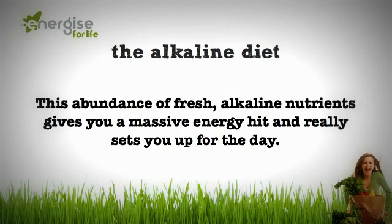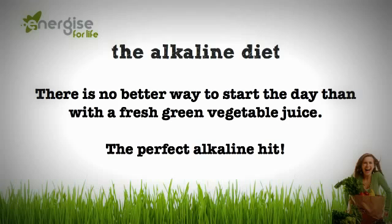So when you're juicing these green vegetables, this abundance of fresh alkaline nutrition will give you a massive energy hit, and it will really set you going for the day. Just one of these juices will give you more than your 5 serves of fresh veg for the day. So just imagine how great you'll be feeling knowing that you've hit your minimum 5 before you've even left the house in the morning. I promise you there's no better way to start the day than with a fresh green vegetable juice, the perfect alkaline hit.